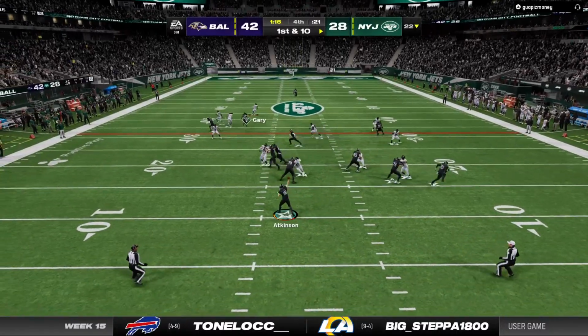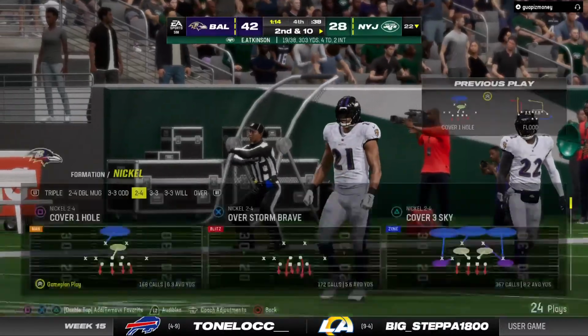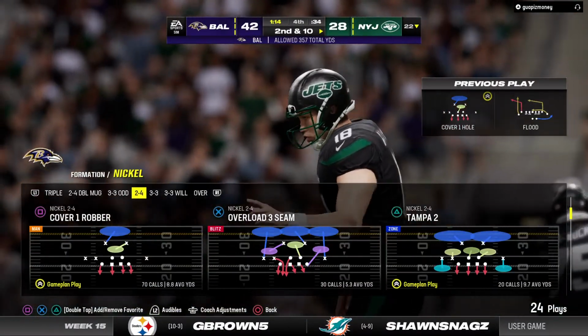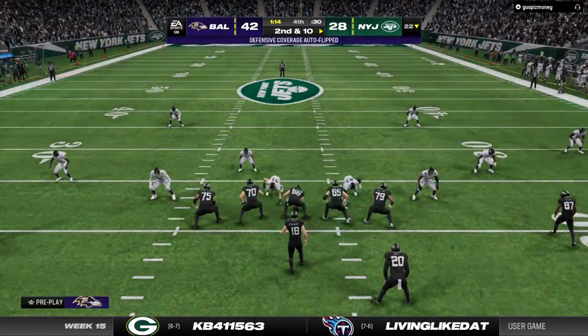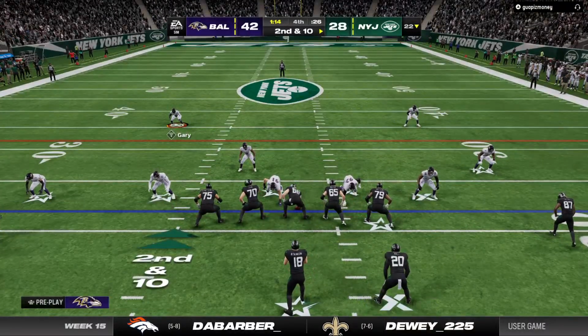Throwing to start the drive. Atkinson. To the sideline and incomplete. The nice thing is that you've still got all your timeouts, so the middle of the field, that should still be an option, especially if you see the defenders pinching the sideline. You can run a little seam route right here and pick up some nice yardage. They'll come up now on second down.